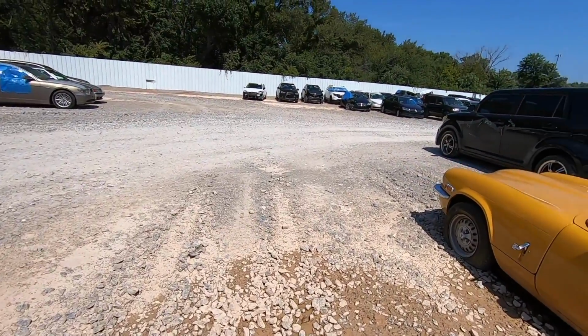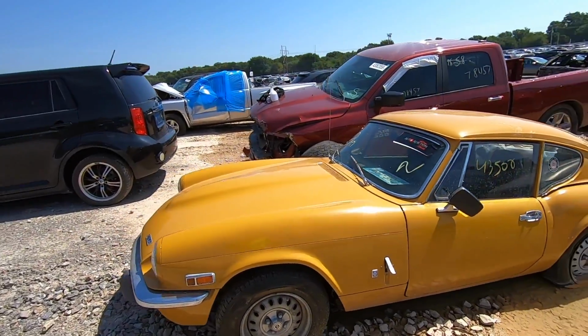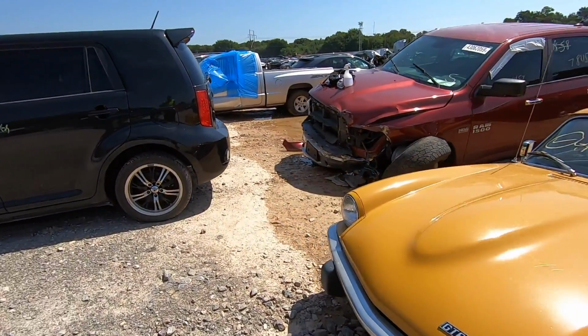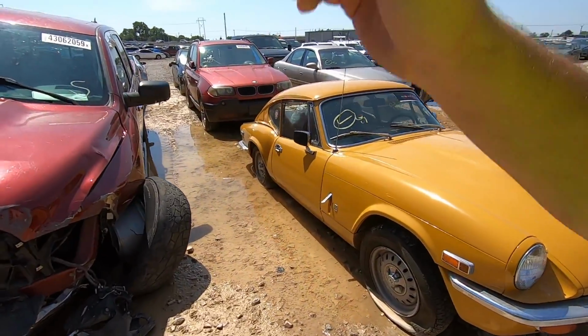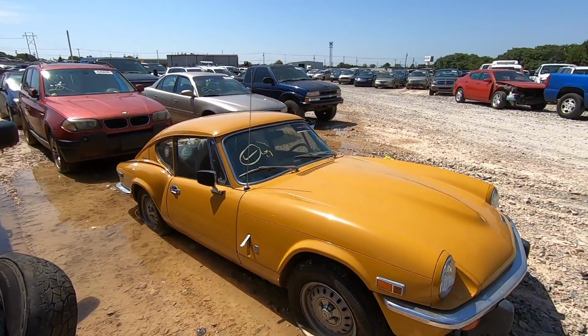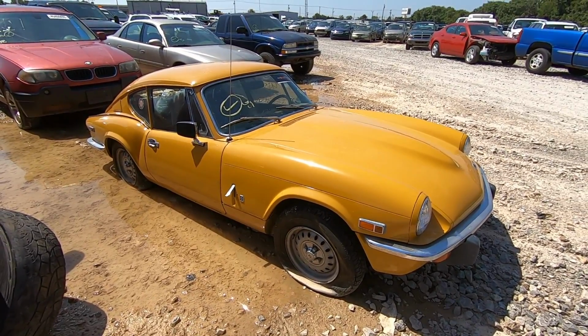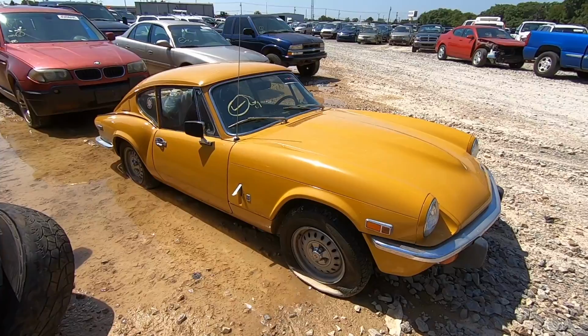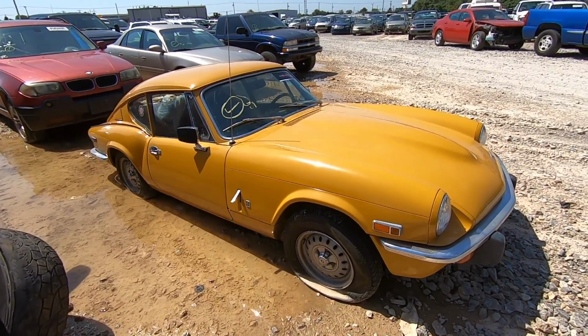So why haven't I bought it? Well, I bid on it. I bid the living heck out of it, I'll tell you what. And I just couldn't get it, man. Last week, this car went for $4,100, as is, unknown running, driving condition, etc. That's just a little too steep for me.